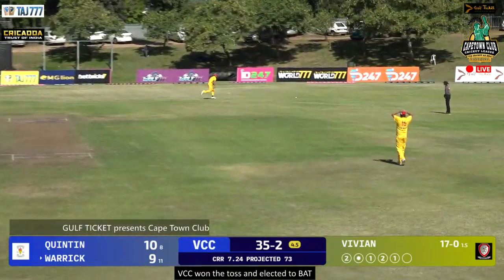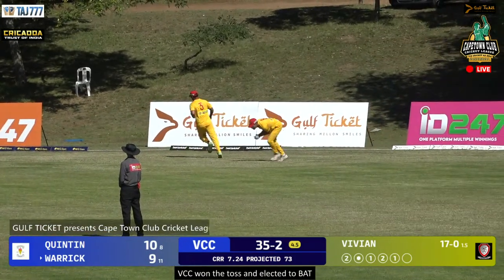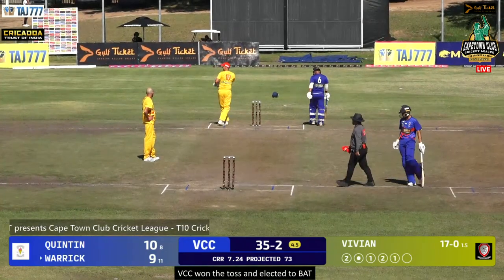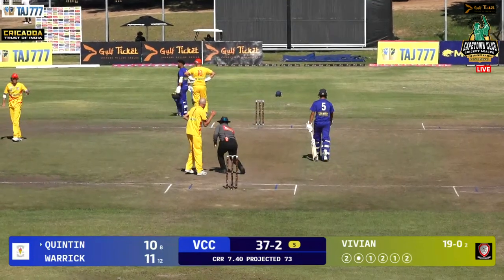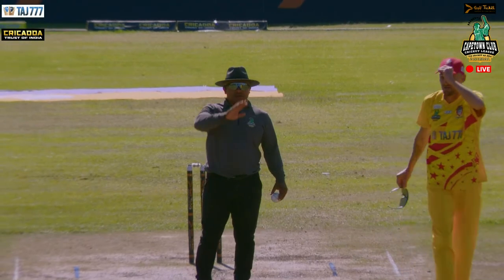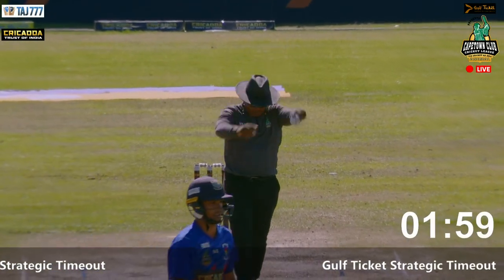That's an inside edge and that ball is running around to fine leg. It's definitely going to be two, and that's where it's going to stay. So one ball to go here. 35 for two. In fact, that's the end of that fifth over, and that will take us to that strategic timeout, as indicated there by Jacob de Jong.